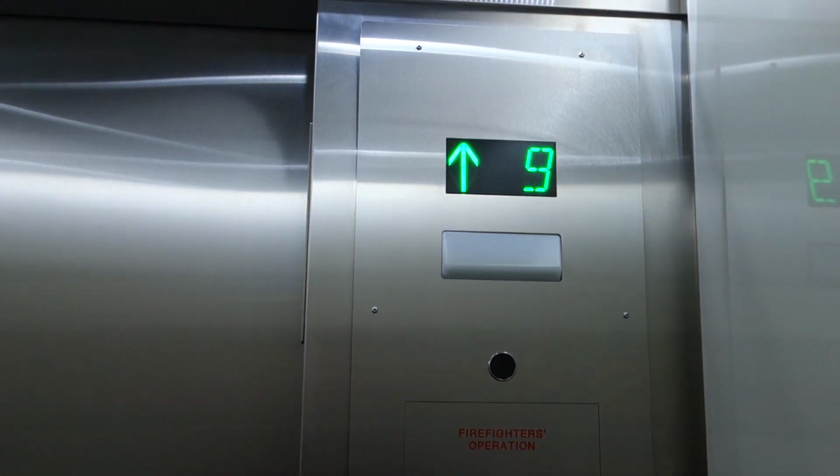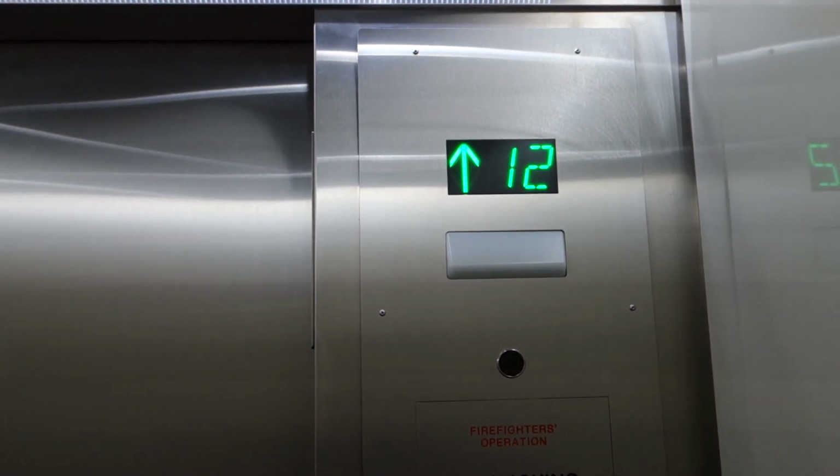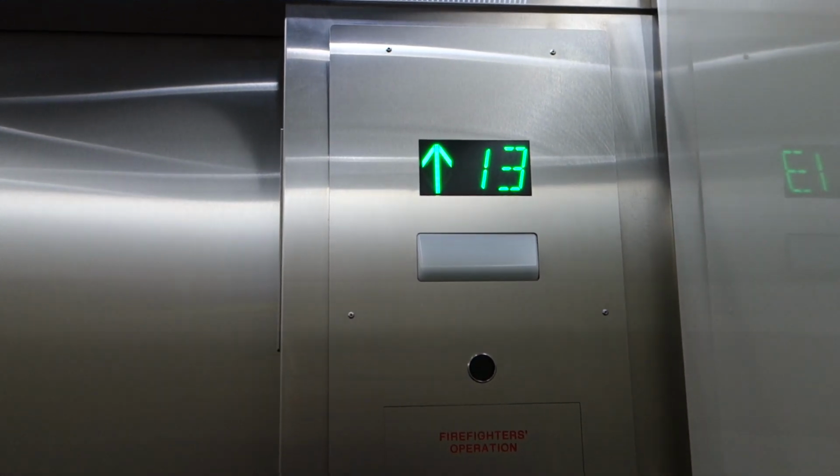These are the elevators at the BB&T Center in St. Petersburg, Florida. Otis CompassPlus.